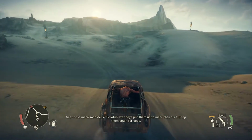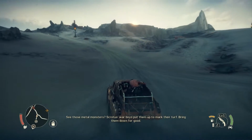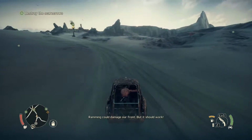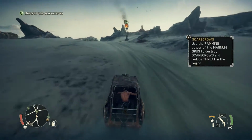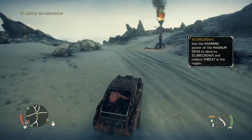Those metal monsters? Scrotus War Boys put them up to mark their turf. Bring them down for good. Ramming could damage up front, but it should work. Before I do that, let's take a good look at the Scarecrow.